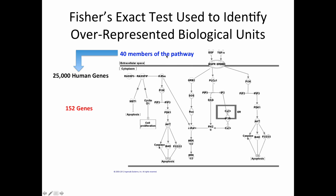What makes this all work is that there's only a certain number of genes in the human genome, right? 25,000 genes. What are the odds if I draw 152? You can pretend these 25,000 genes are a bunch of green balls, and these 40 are a bunch of pink balls, right? You have 40 pink balls and 25,000 green balls. Given 152 draws, what are the odds that I draw one of those? What do you think? Not unusual? Probably not, right?